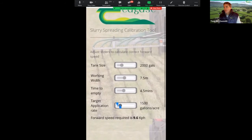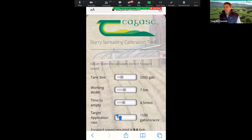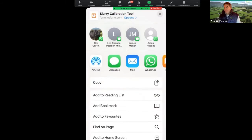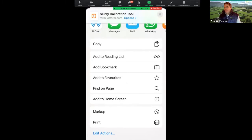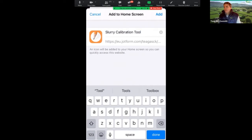Another thing that might be useful: I'm on an iPhone here at the minute. When I drag all the way down to the bottom and let go, you'll see this white band comes up on the bottom of the screen. In the center of that there's a box with an arrow pointing up. If I click on that box and then drag down to the bottom of the page, there's a number of items here, but third up from the bottom is add to home screen, and you can see there's a plus sign inside the box beside that. So if I click on that add to home screen, it'll pop up here.